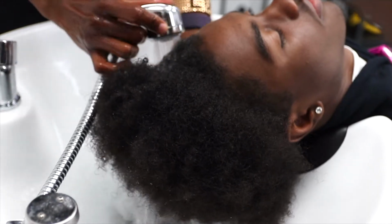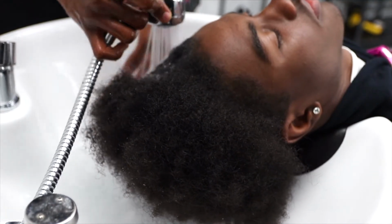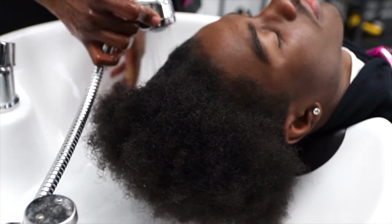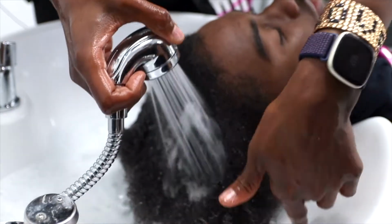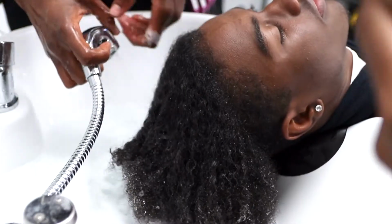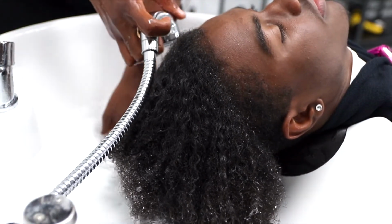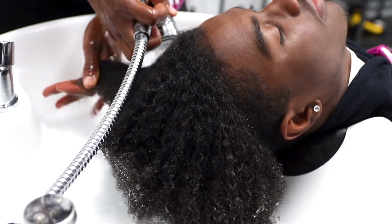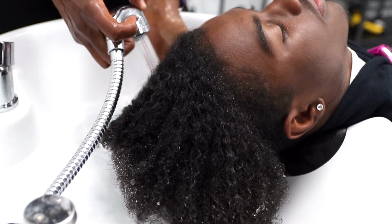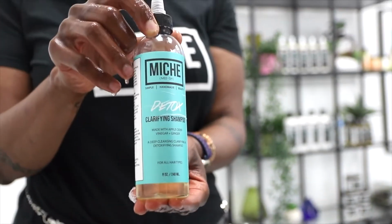Tiffany is just going in with some warm water to rinse the hair and get rid of any previous product buildup, just to dissolve it some, break it up some before going in with some shampoo. The first product that we're going to be going in with is our Detox Clarifying Shampoo.